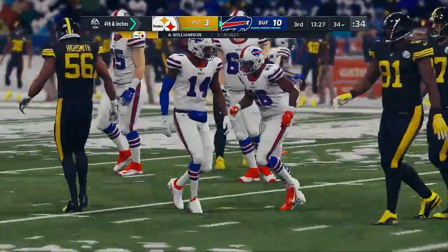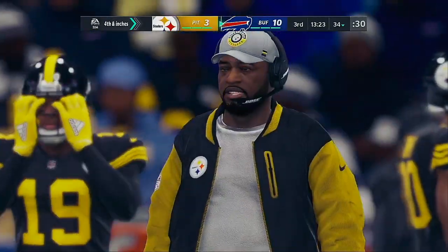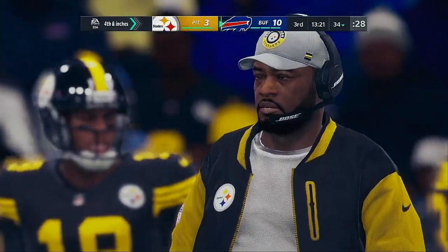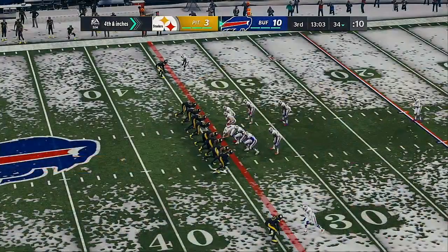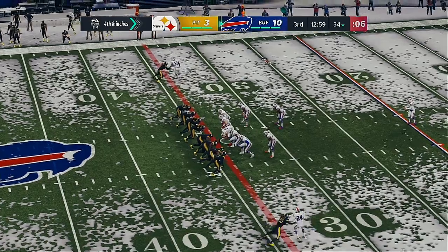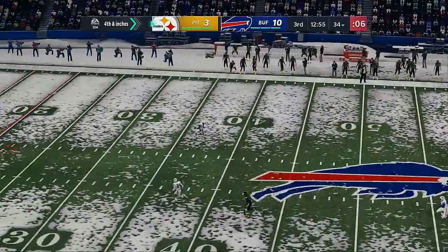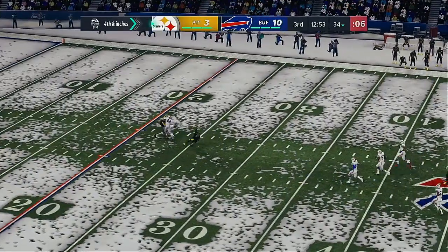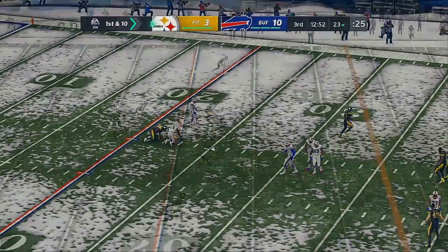Just a gain of two there, and it's going to bring up a fourth down. I bet they thought they had picked that one up because it was a third and two call, and they got awfully close. Now we're at fourth and inches. I wonder if they think they're feeling lucky here and maybe want to go pick it up. The Bills send the punter out as he's on to kick it away. A 40-yard punt, no return.